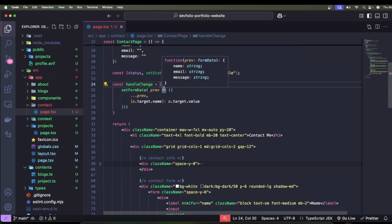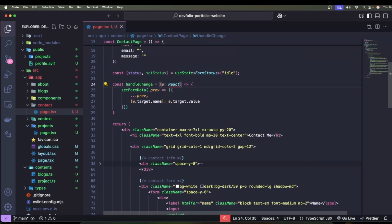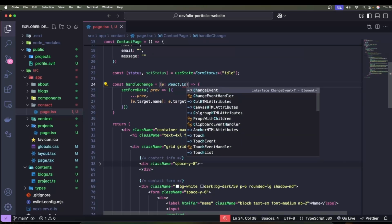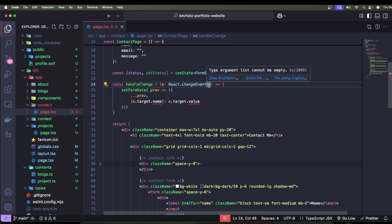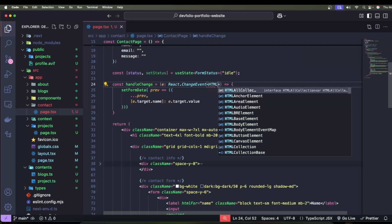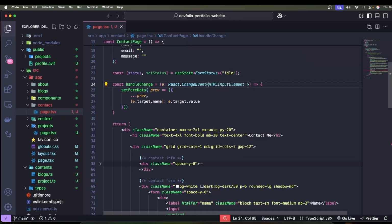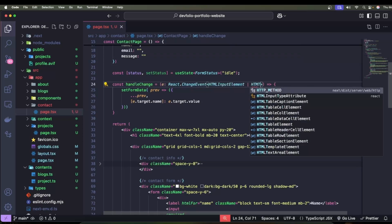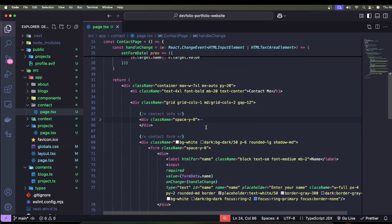Here this type will come from React. Then you will have ChangeEvent. Okay, and inside this ChangeEvent we have to define the type. The type will be HTMLInputElement, then we will have an or sign and say HTMLTextAreaElement. Okay, so right now the error has gone.